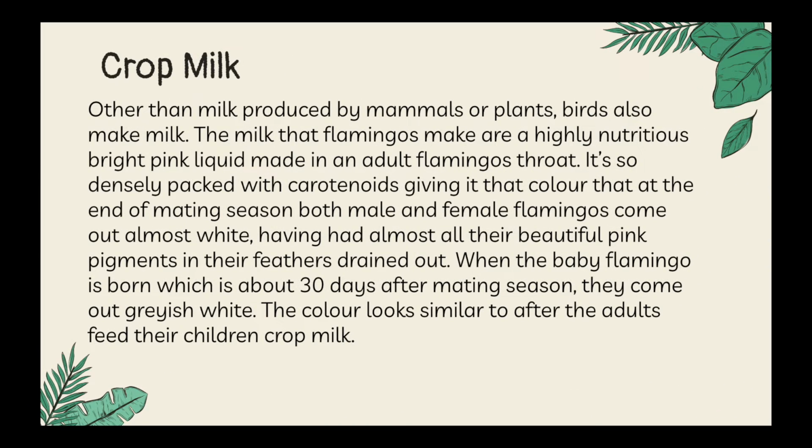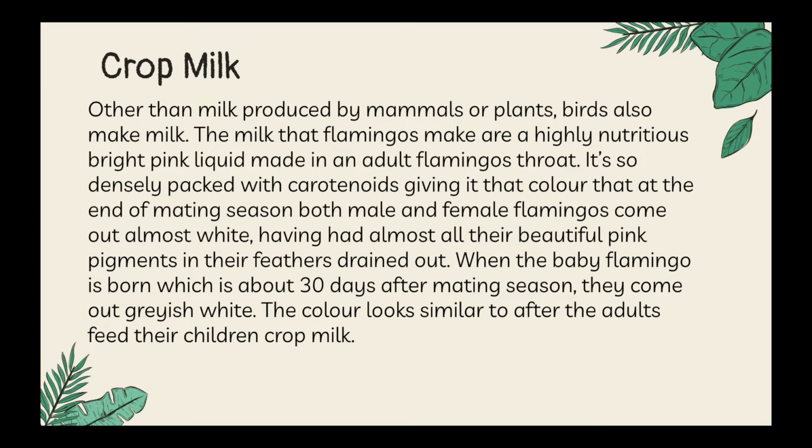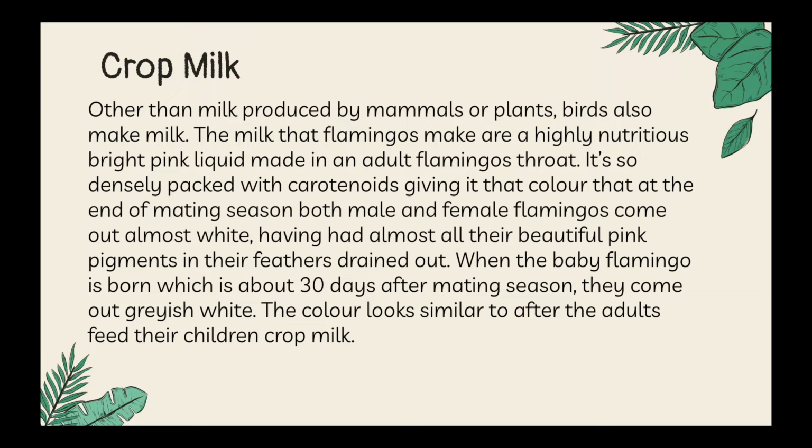Crop milk. Other than milk produced by mammals or plants, birds also make milk. The milk that flamingos make is a highly nutritious, bright pink liquid made in an adult flamingo's throat. They feed it to the baby flamingos from their mouth. It's so densely packed with carotenoids, giving it that color, that at the end of mating season, both male and female flamingos come out almost white, having had almost all their beautiful pink pigments in their feathers drained out.